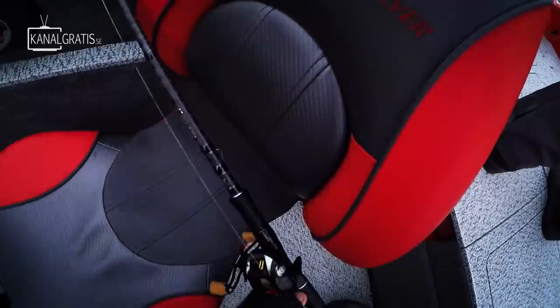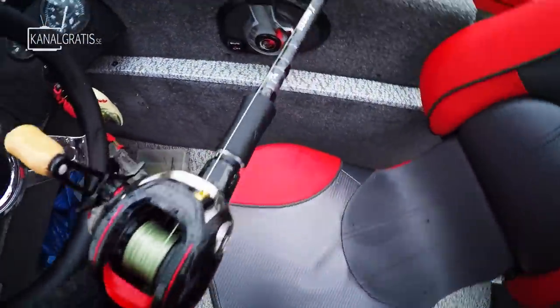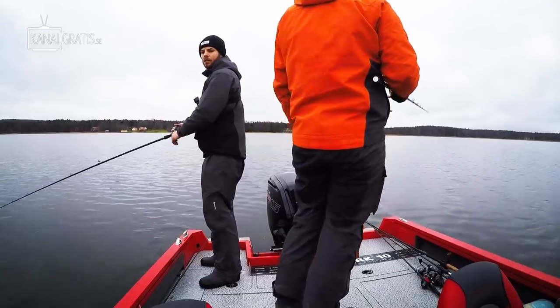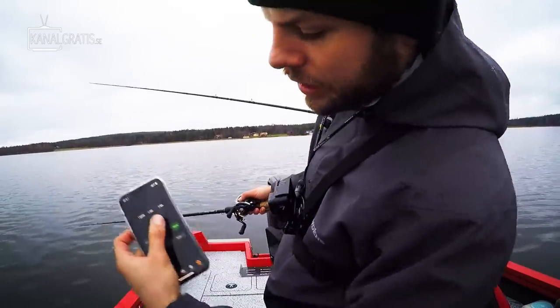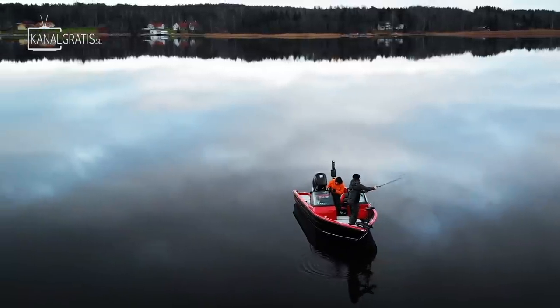I'm gonna take my first cast of the day. I have my Mega Bass IP79, and I'm fishing the Lizard X Stefan Trumstedt Signature Edition. Woohoo! Full day of fishing ahead of us! Epic. The challenge timer, 1 hour, starting now. Trying to learn French. Okay.